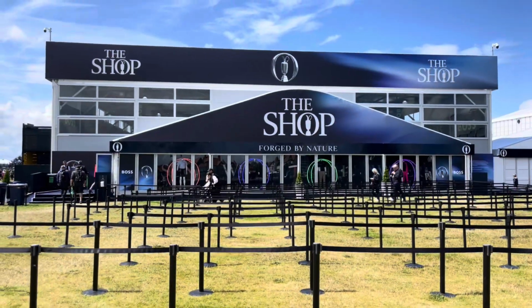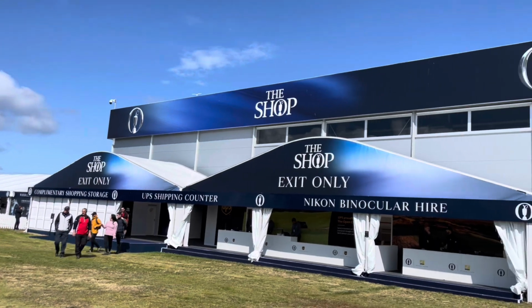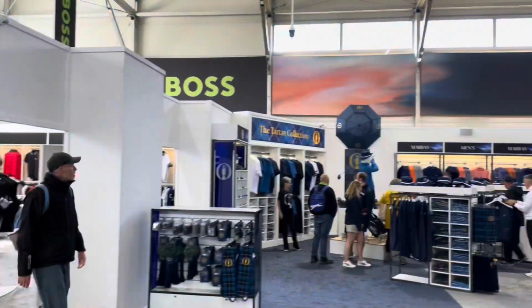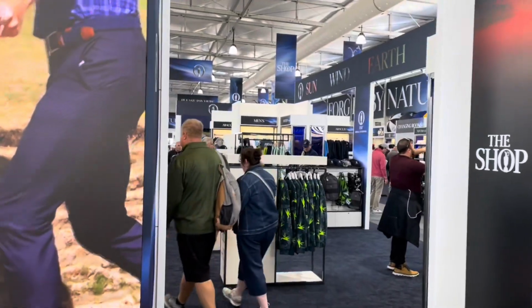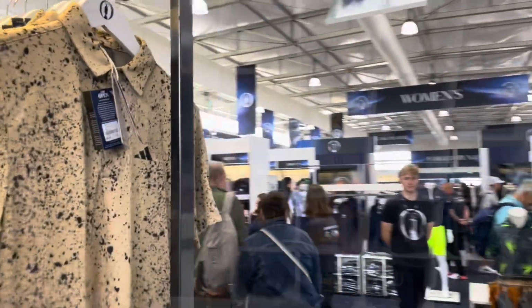My advice would be, when you arrive, after buying a programme as a souvenir, head straight to the shop. Buy some merch. The later you go in the week, the less stock they're going to have. Last year at St Andrews, they sold out completely. You've got all the big brands in here. The shop is enormous. Stuff for men, women, kids. Some really great equipment. I bought myself a nice head cover for my 3-wood. Might show you that later.